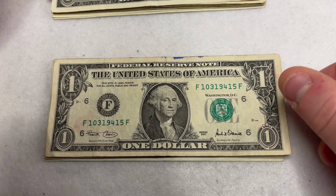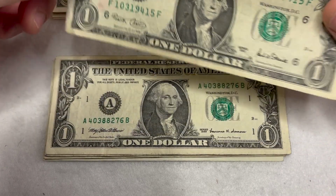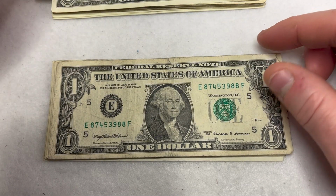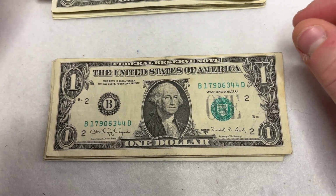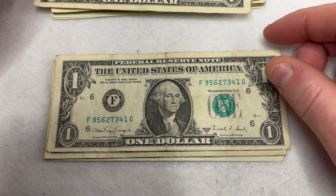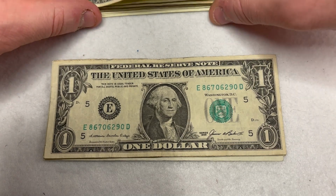Now we're moving into the older ones that I found. This is a 2001 from Atlanta. We got a 1999 from Boston. Another 1999. This one's from Richmond. A 1988A from New York. Another 1988A. This one's from Atlanta. A 1985 from Richmond.